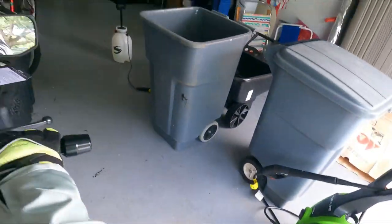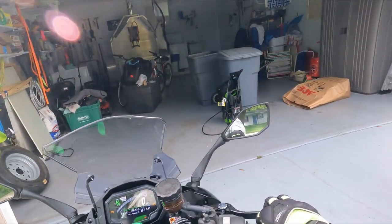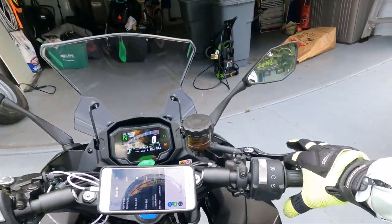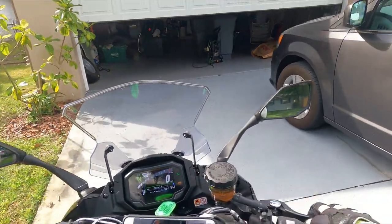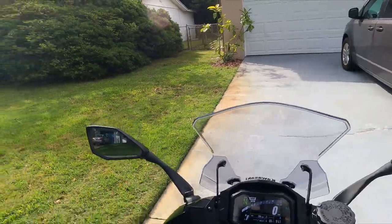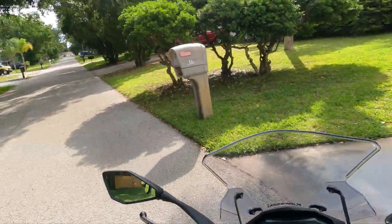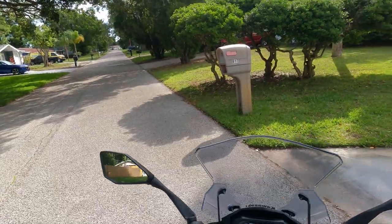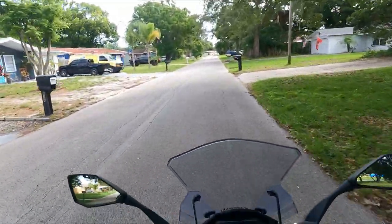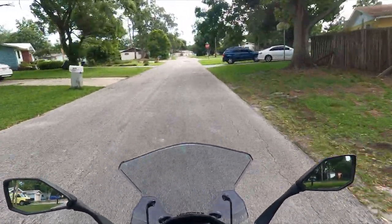Alright, I think we're set. Let's get out of here and get on the road. Hopefully I can find this loop. Geared up, ready to go. Hopefully the weather cooperates. Been nice down here the last few days. Should be nice all this week.